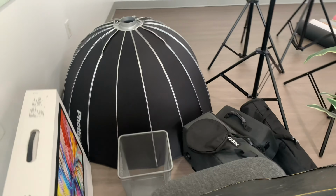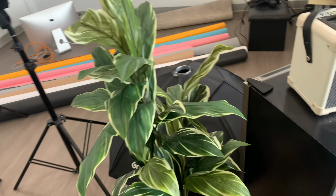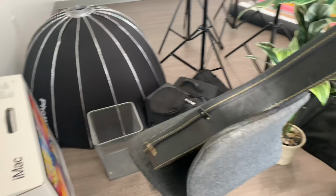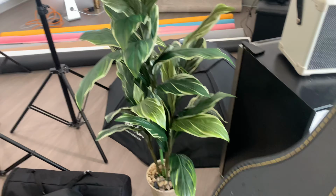Yes, I am being lazy. No, I do not care, because that was a lot to move in, man. Here, let me stand up. All right, so I got everything moved in. Got the lighting, soft boxes, the iMac, the mini fridge, plants, backdrops, desk, chair, painting table. That is it. So now, all I have to do is go pick up some pizza, because I'm hungry, dog.